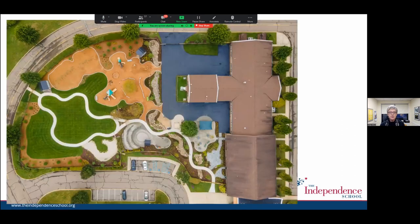And this is just an aerial view of it so that you can actually kind of see how it's all laid out. This is the gathering area. There's some large boulders here, which is where the kids can sit and gather and have classes.